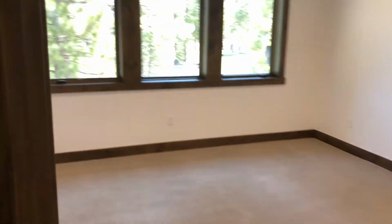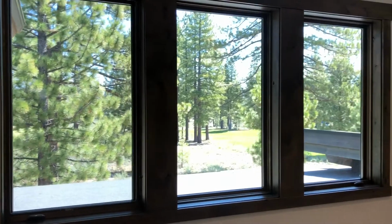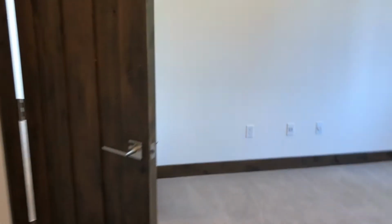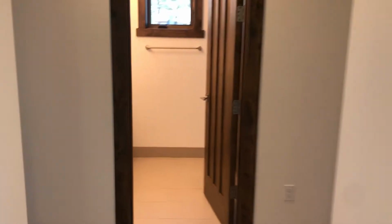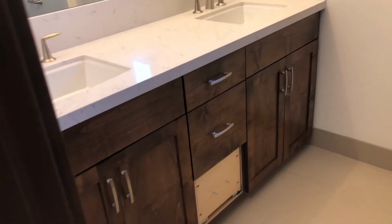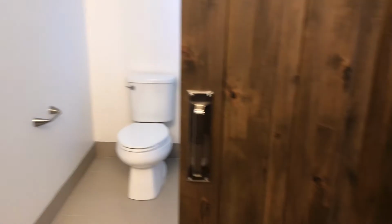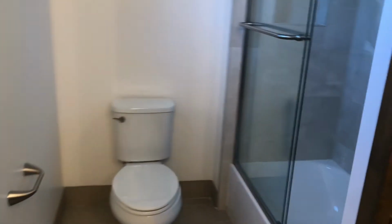Going into the upstairs master. And coming into the hall bath upstairs. There's a panel down the front that needed to be replaced, just a little ding on it. Barn door. Looks good. And both the guest rooms up here.